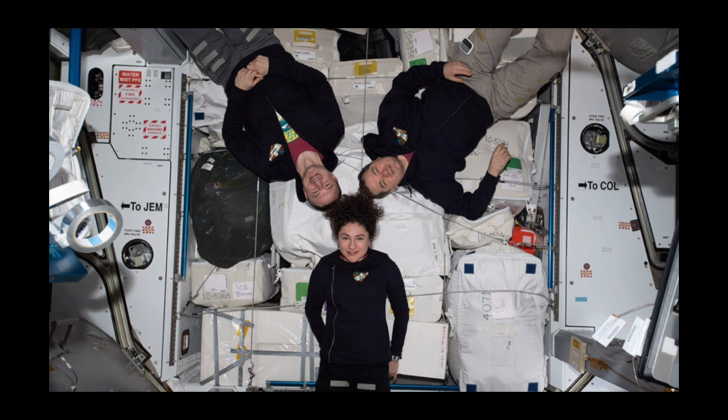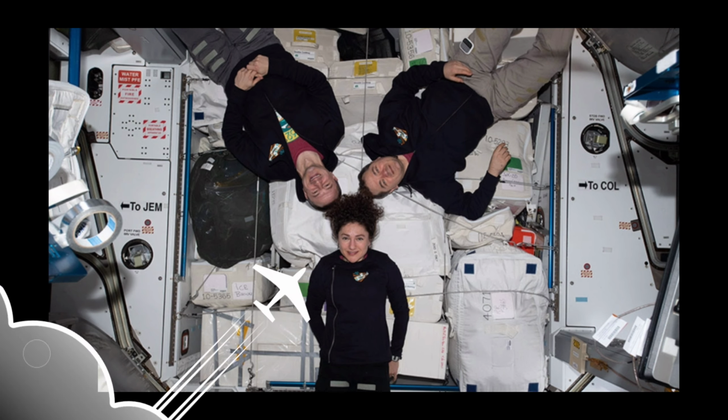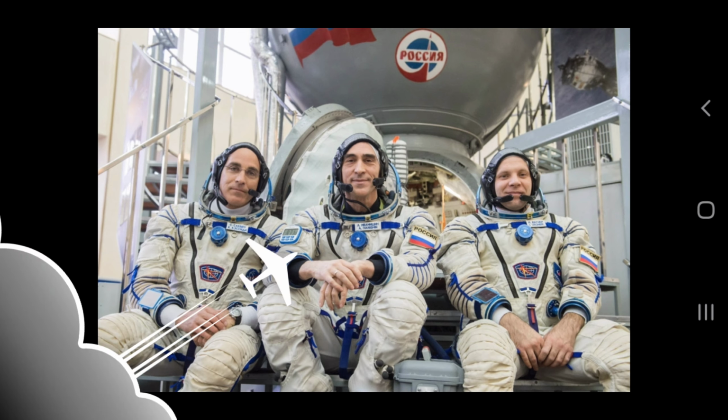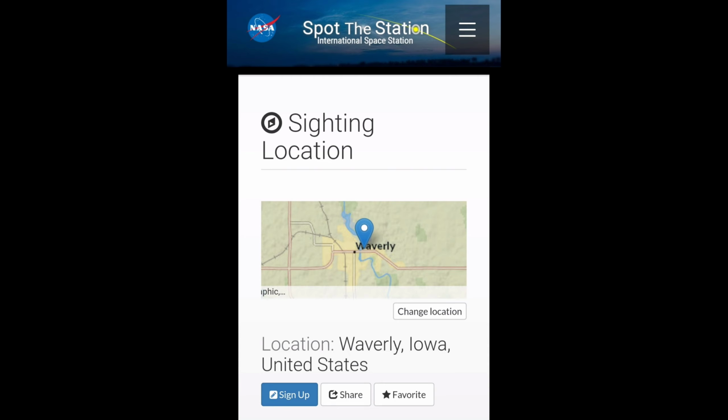There are currently 3 astronauts living on the space station right now as a part of Expedition 62. We have NASA astronauts Andrew Morgan and Jessica Meir, and Russian cosmonaut Oleg Skripochka. Tomorrow morning, really early at like 3 o'clock in the morning, Expedition 63 will launch from the Baikonur Cosmodrome in Kazakhstan with Russian cosmonauts Ivan Vagner and Anatoly Ivanishin, along with NASA astronaut Chris Cassidy, who will actually be taking over command.